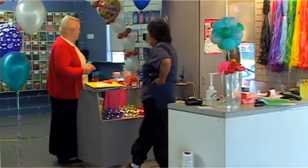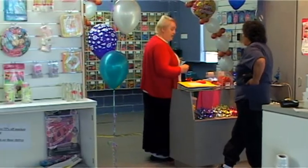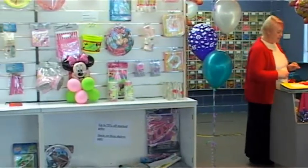And then they tend to wander around the shop and pick up banners and spangles, which are numbered frilly things. They buy streamers, they buy party plates. We've got all these things and they just think they're coming to us with balloons and they walk out with bags of stuff. It's really amazing.